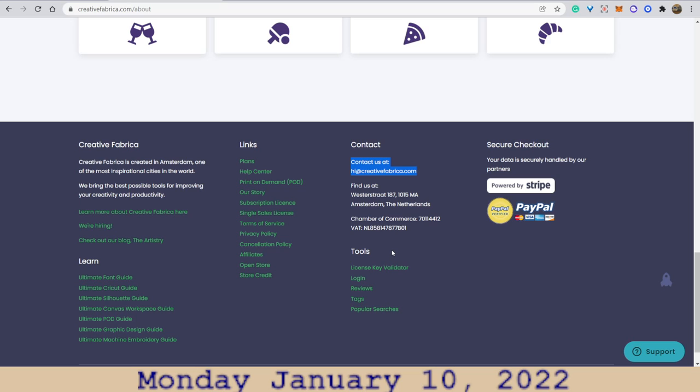Well, I'm sure she's under stress. Let's see. They are in Amsterdam in the Netherlands. That's where the owners of Creative Fabrica are located. And they have all of the legal stuff here. But everything's in here. So if you had to absolutely eliminate your account, like maybe a family member wants to eliminate your account because perhaps you passed away, or you know you're not going to do it again. Maybe you're ill or something. You know, I'm sure you could contact them.